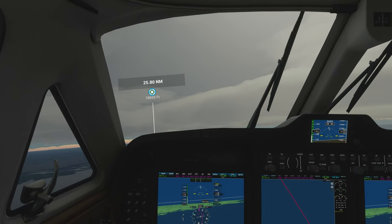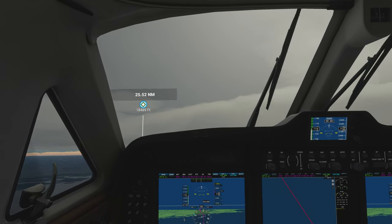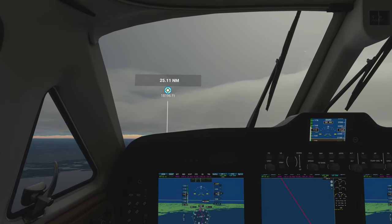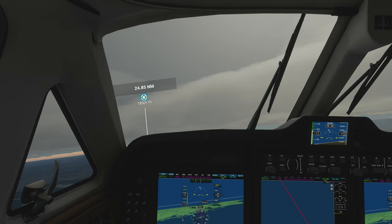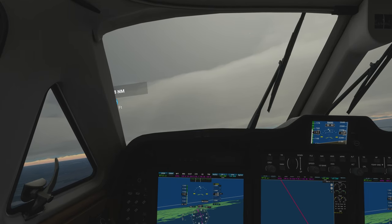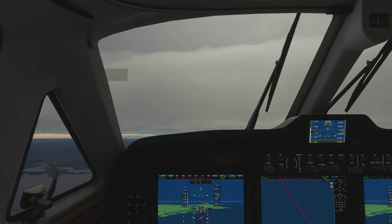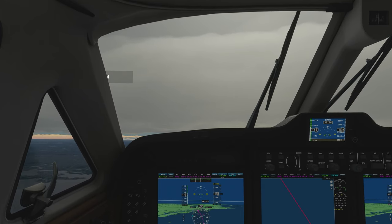Okay, so there's the white line showing up on the speed ticker tape. That's what we're heading for. I can put the flaps down once I'm in that space, but I'm not going to put them down yet. I'll wait until I get closer. Okay, we still haven't closed the gap, so it's a little early to turn here. Let me continue. Closing. All right, gap is closing.